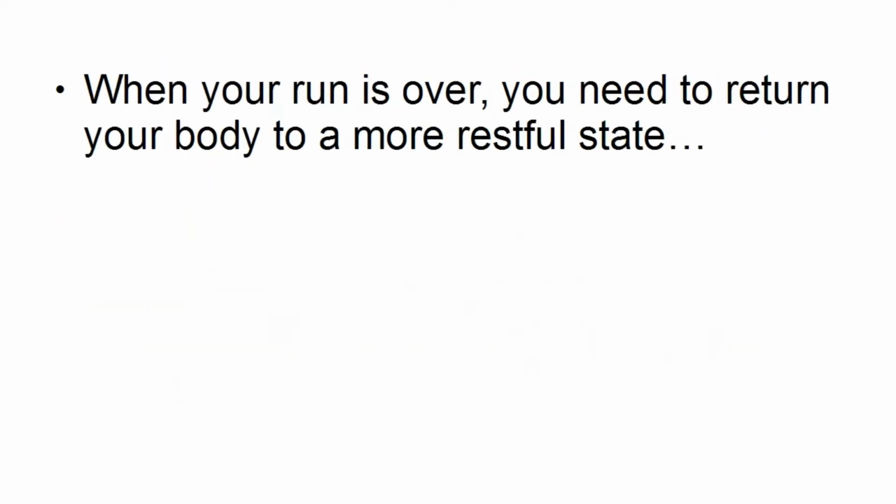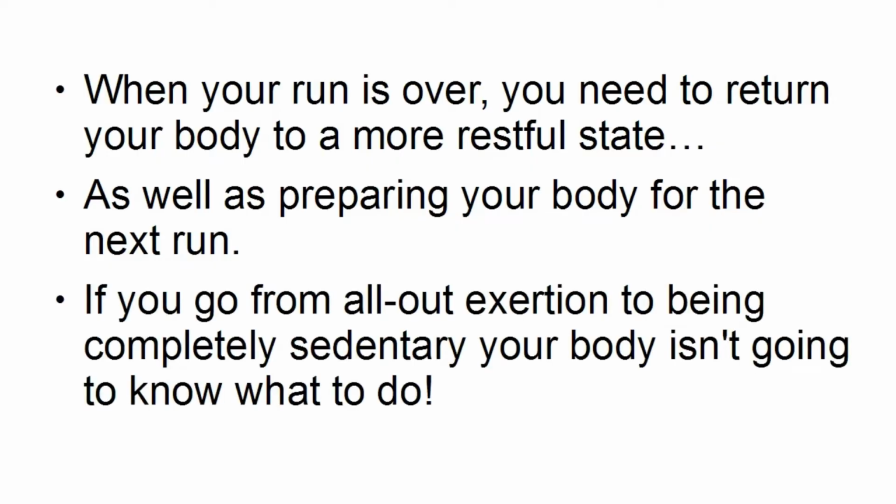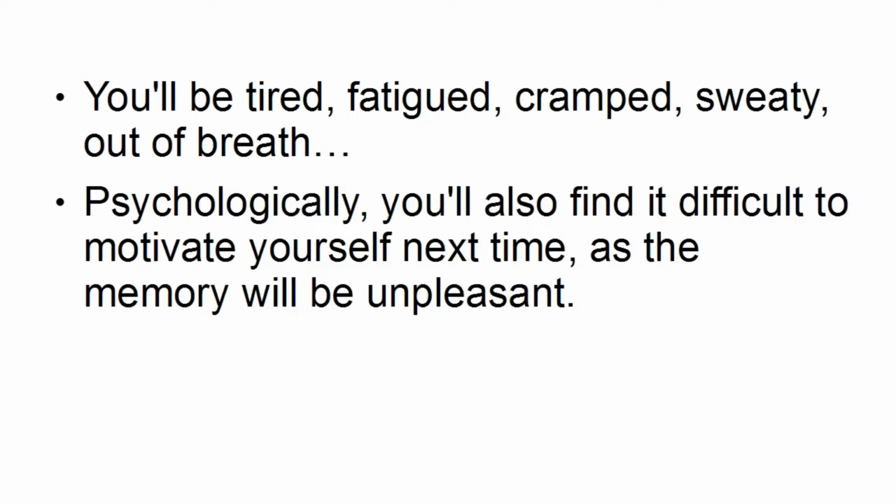So when your run is over, you need to return your body to a more restful state, as well as preparing your body for the next run. And if you go from all-out exertion to being completely sedentary, well, your body isn't going to know what to do. You'll be tired, you'll be fatigued, you'll be cramped, you'll be sweaty, you'll be out of breath, the list just goes on and on. And psychologically, you'll also find it difficult to motivate yourself next time for your next run because the memory of what happened after the last one is going to be unpleasant.